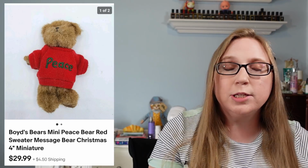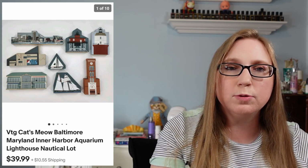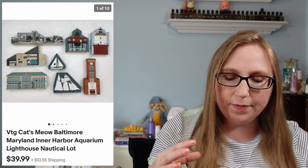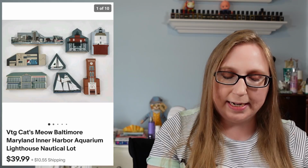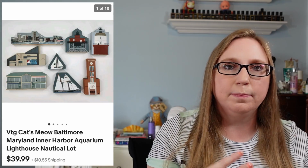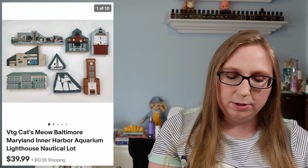Next item we have is a Boyd's Bears mini piece bear that sold for $29.99, and that one I'm sure came from a yard sale for a quarter or 50 cents. I sold a lot of Cat's Meow little wooden pieces. These were all Baltimore related, a lot of Inner Harbor related pieces. Those sold for $39.99. Those came from an auction. I had won a box full of Cat's Meows. I think I paid $5 for the box. And there were other ones in there that I sold separately that were in other cha-chings.